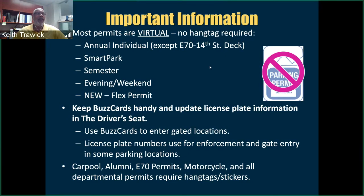Keep in mind that there are locations that do read your license plates, but your Buzz Card should always be handy, as that is the primary use for entering and exiting parking facilities. Your license plate number will also be used for enforcement as well as gate entry in some of our parking locations. Carpool, alumni, E70 permits, motorcycles, and all departmental permits will require a hang tag or a sticker for permit description.